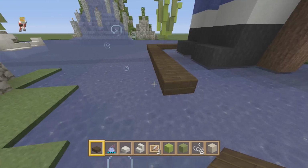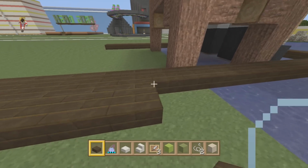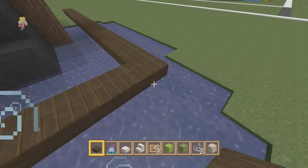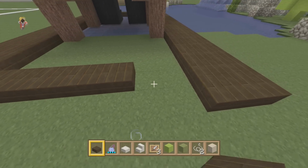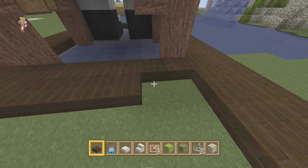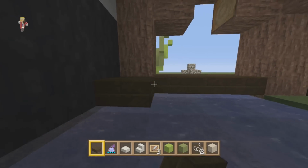Okay, so this is where the dock's going to be. I think I actually want to go one wider than what I did on the other side. Around here. I might leave the corner for a log to go in there to hold the rest of it up. And then have this back here, and obviously underneath the chair as well. Yeah, as a little fishing dock for him.